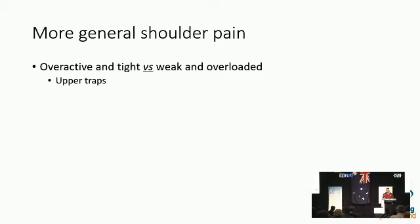Also, something I want to mention before we move into the exercises is a more general shoulder pain. And when we talk to an athlete, they generally point to the front of the shoulder and say, coach, my shoulder hurts here. And that, for me, is an indicator of the subacromial pain. But we can also get some other indications of pain. A lot of times, they'll point to the upper traps, around the neck, even the upper middle back. I'm sure you coaches would have seen that.